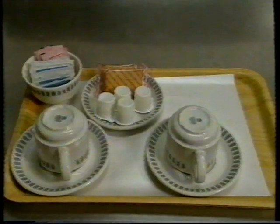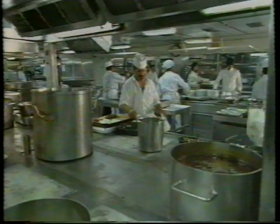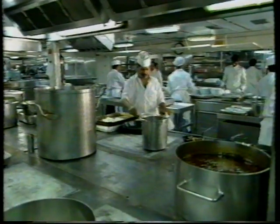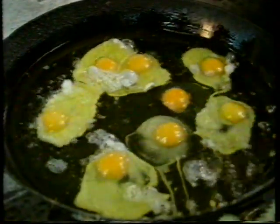Early morning tea and World Service News. 5 hours Greenwich Mean Time. BBC World Service. The galley has broken into those 3 tons of eggs. Breakfast is one of their busiest times.